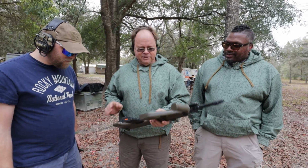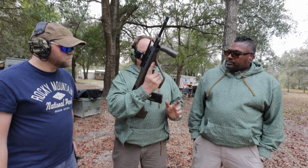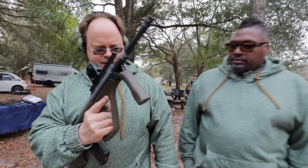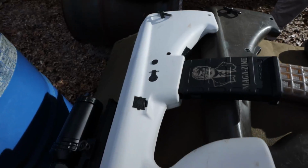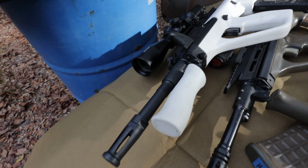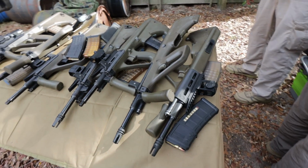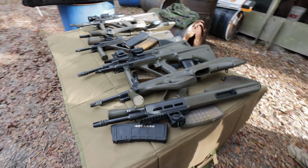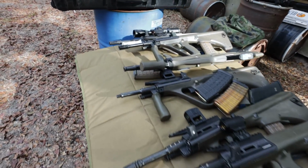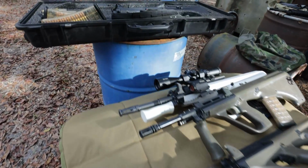But what I like about the AUG is it's very ergonomic. I can pick it up and hold it, and it just feels right. No sharp edges, nothing poking me. You can walk with it like this. The AUG has always been like a classic firearm in the gun guy's mind. It happens to be a bullpup, but it's a classic firearm.